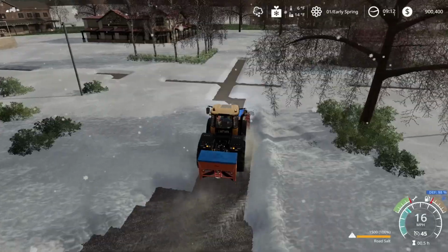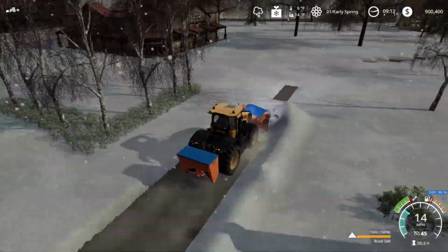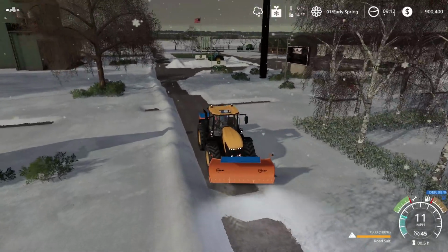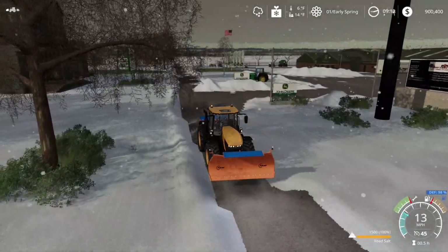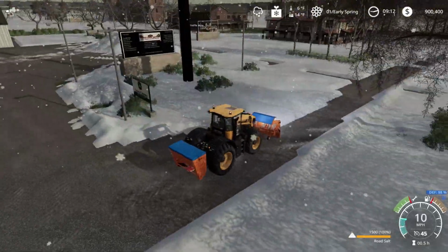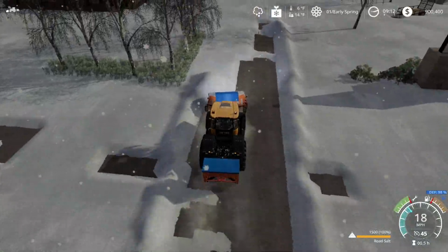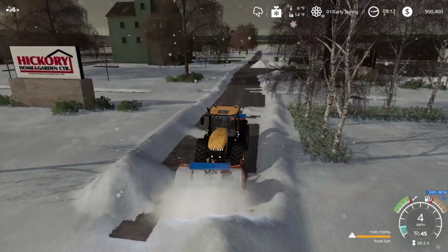Perfect. Yeah, we could easily knock out all these roads. Imagine if we had 5 people going at once too. It doesn't seem to be lagging at all. If we had 5 people, that'd be so much fun. We need to have a whole crew going. That would be so cool. There we are. Go ahead and drop her down. Oh yeah. There we go, baby. You'll be able to knock so much out.